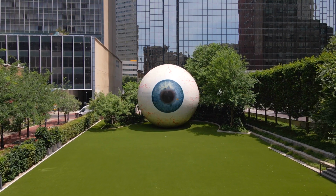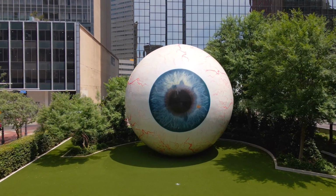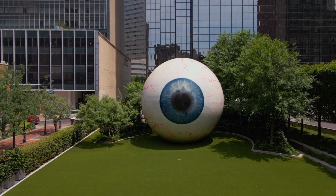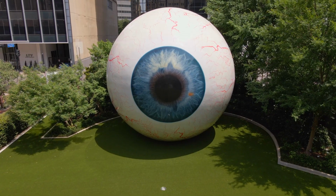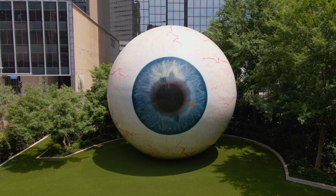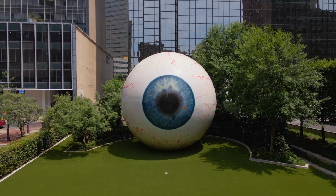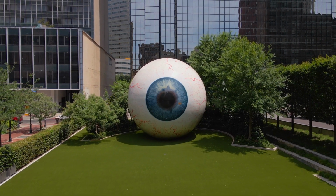Next is Dallas's most unique cultural landmark, the Eye, also known as just the Giant Eyeball. Created by renowned artist Tony Tasset, this mesmerizing sculpture stands at 30 feet tall and is made of fiberglass and stainless steel, with extremely realistic details including the intricate veins on the eyeball surface, making it a captivating and thought-provoking installation. The Eye has become a symbol of artistic innovation and has garnered attention locally and internationally, serving as a unique and memorable landmark in the city's urban landscape.